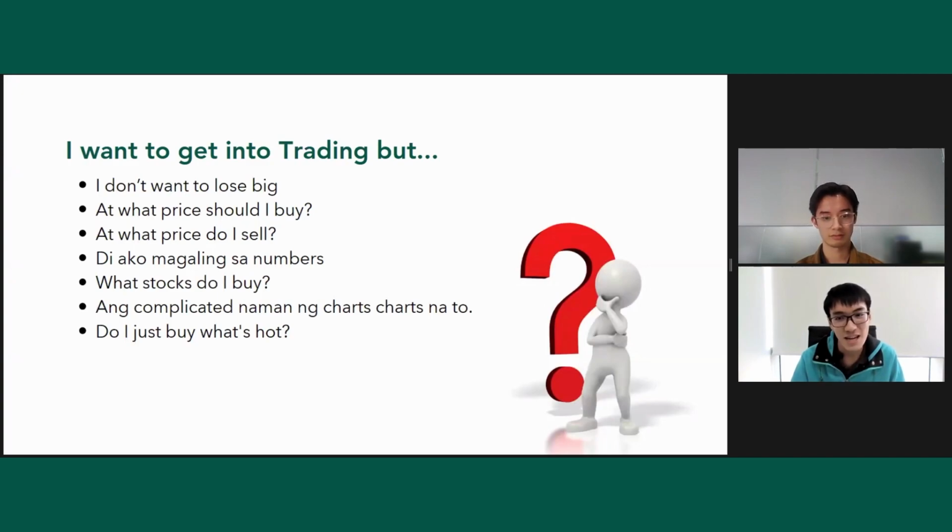Next is, what price should I buy, right? So prices go up and down, right? That's the nature of the market. So which of those prices should you buy, right? And at the same time, at what price should you sell, right? So those are two very important things when it comes to trading. Next is, di ako magaling sa numbers eh. So a lot of people think that trading is just full of numbers. If you're not good in math, like trading's not for you. So that's really not true, and I'll show you why.